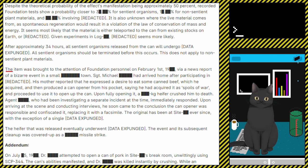The item was brought to the attention of the Foundation personnel on February 1st in the 1900s, via a news report of a bizarre event in a small town. Sergeant Michael Redacted had arrived home after participating in Redacted.